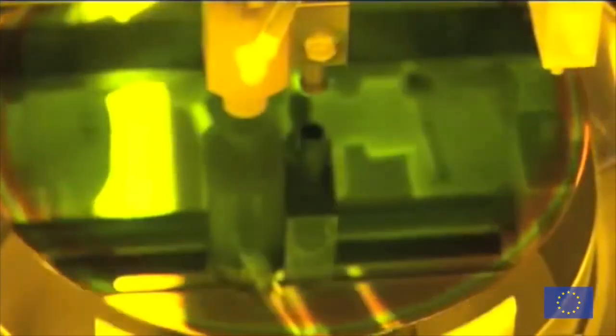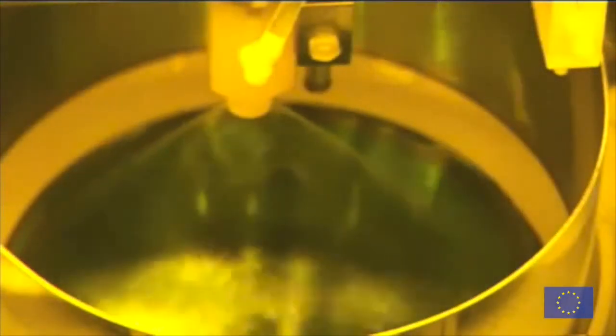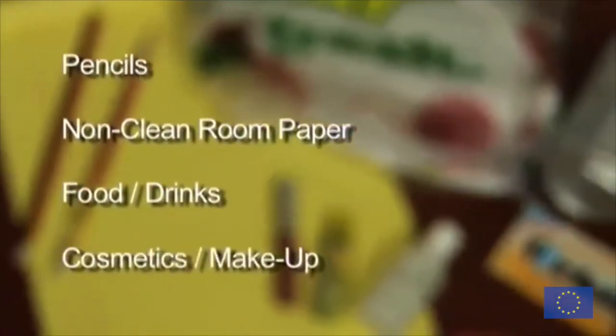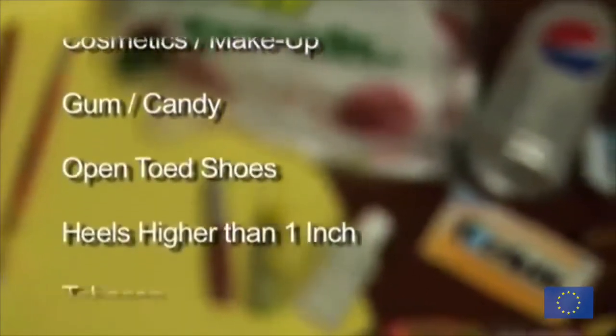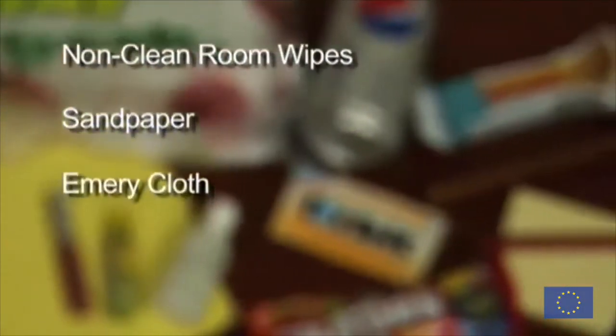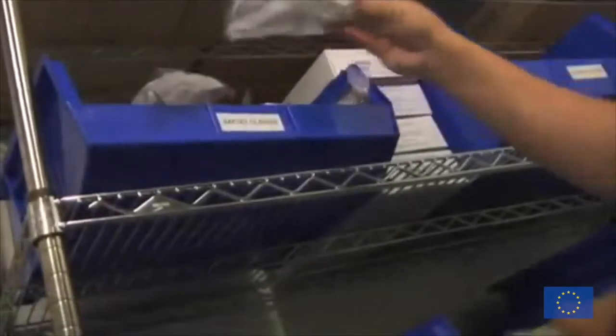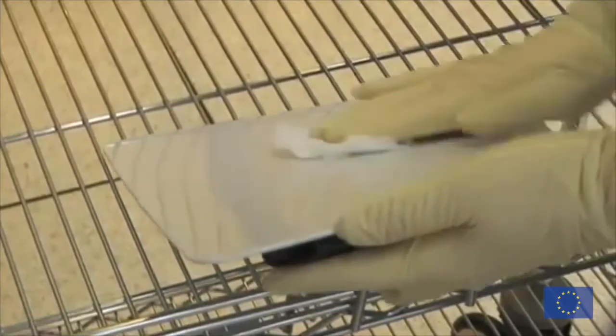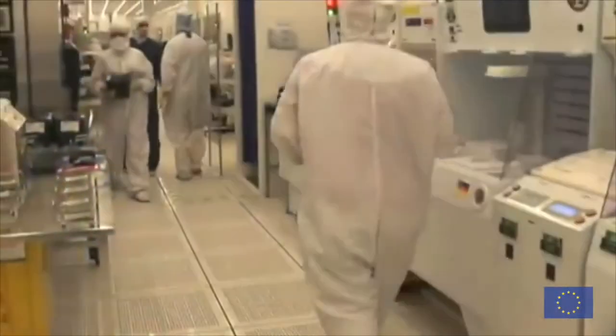Keeping particles at bay is an essential component of cleanroom protocol. Many common items are not allowed in the fab. For example, pencils, office and copier paper, food, drinks, cosmetics including chapstick, gum or candy, and much more. Always ask your supervisor or trainer before bringing items into the fab. If you need a notebook, there are cleanroom notebooks and other cleanroom supplies such as pens and safety glasses located in the stockroom. Everything brought into the fab needs to be wiped down with DI water or isopropyl alcohol. Dust and dirt clinging to items can damage wafers and contaminate the cleanroom. We must also protect the fab and wafers from another contaminant.